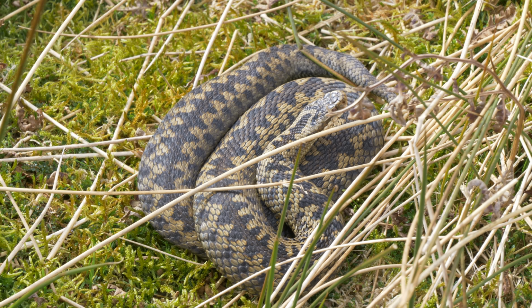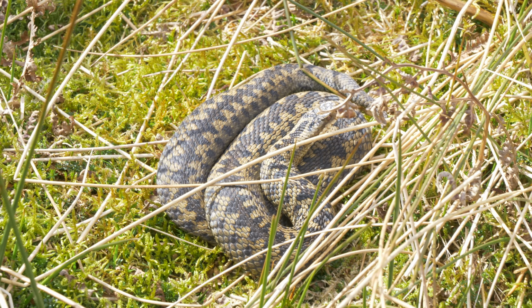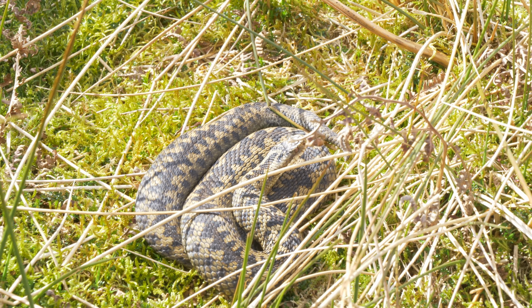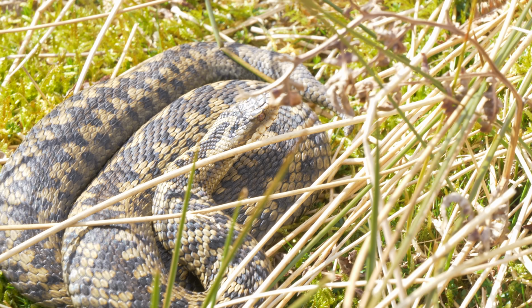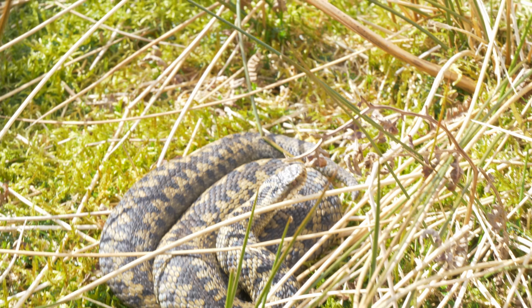I might not go too close to him. He looks like he's poised, ready to bite. Look at his face. Yes, I'll leave him well alone, I think.